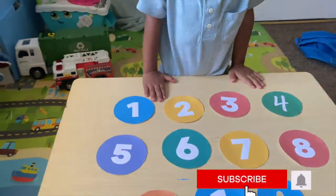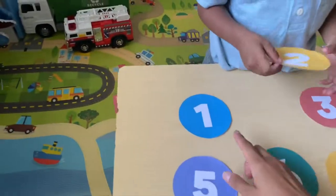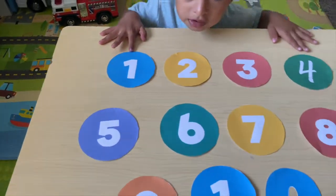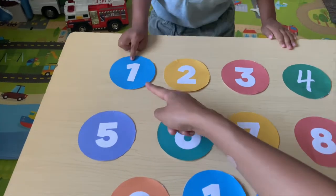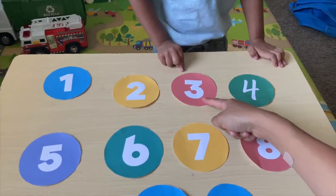Next, Jeremy, we have numbers. We're going to learn the numbers in Spanish. Yes. Let's start with number one. We're going to go slowly. Uno. Dos. Tres.